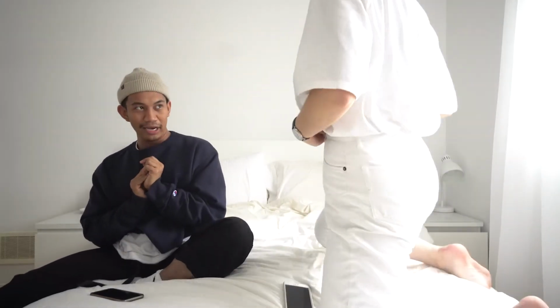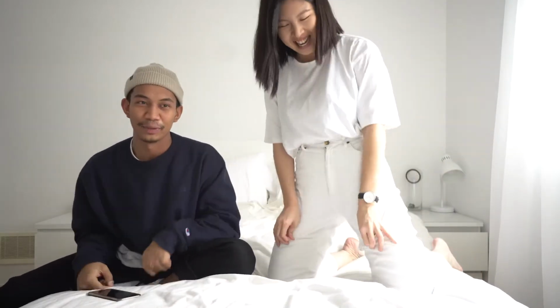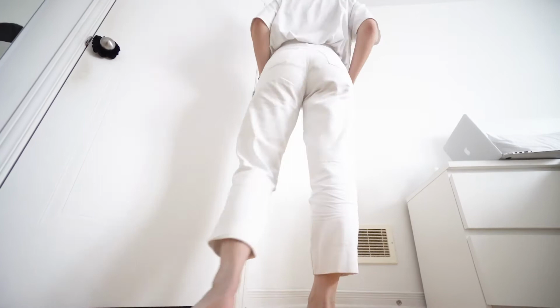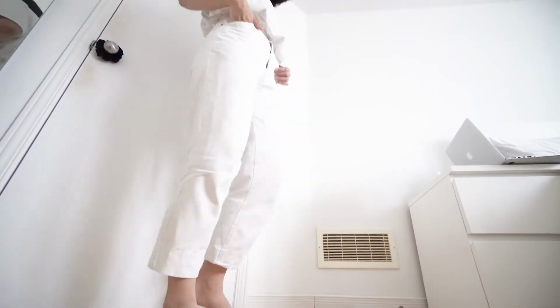Okay, so we start with clothing. Ladies first. Oh, what a gentleman. So my first favorite is, as always, I'm wearing it. Are these pants? It's these white pants that I thrifted. And every time I wear them at work, I get a lot of compliments.